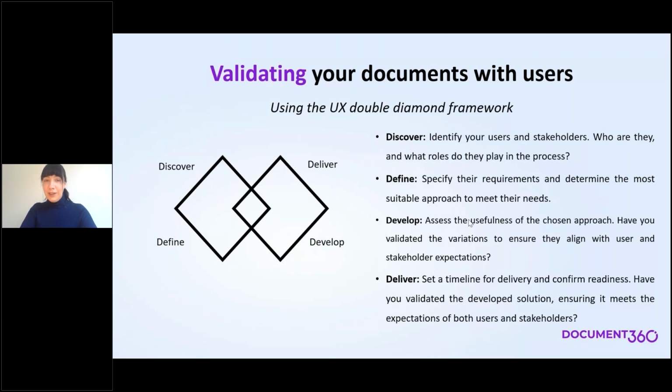So the first phase is the discovery phase. During this phase, you're going to identify who your users and stakeholders are, and what role they play in the process. Next, you will go on to the define stage. Here you're going to specify their requirements, your users' and your stakeholders', and determine which approach is most suitable to meet their needs. Next, we move on to the develop stage, and here we're going to assess the usefulness of the chosen approach. We're also going to validate variations to ensure we align with both our users' and our stakeholders' expectations.